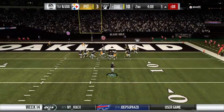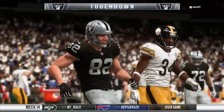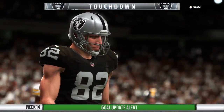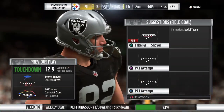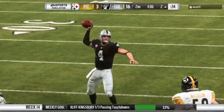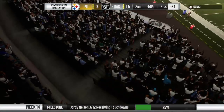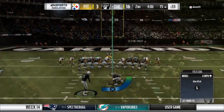They fake the handoff. Now Carr. And that is caught. Touchdown, Raiders. Jordy Nelson, his 3rd touchdown now on the year. And the Raiders add 6 to their lead. But what a quick turnaround there. They get the football. Next play, boom, touchdown.